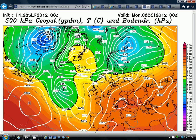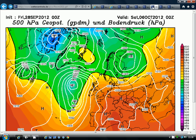In fact, by Monday the 8th of October, that's already starting to happen. We've still got the ridge of high pressure. This is 10 days away, so it's a long way away, but we've still got the ridge of high pressure there up over Greenland and Iceland. We're beginning to run the low pressure in from the Atlantic. The trough is getting closer towards us, and this ridge over Europe is starting to show signs of beginning to slip away to the east.